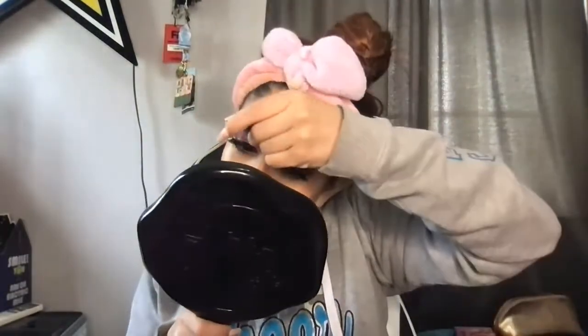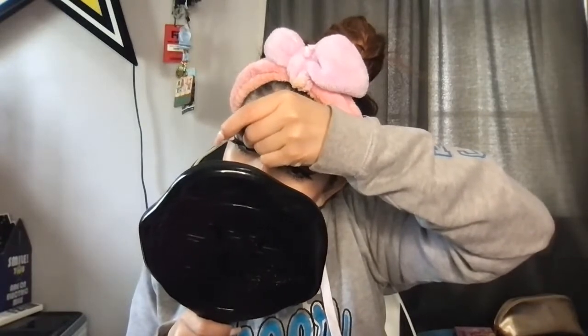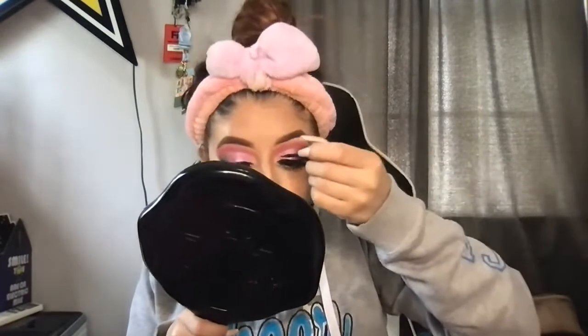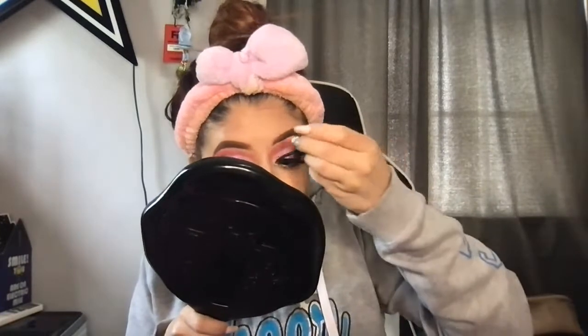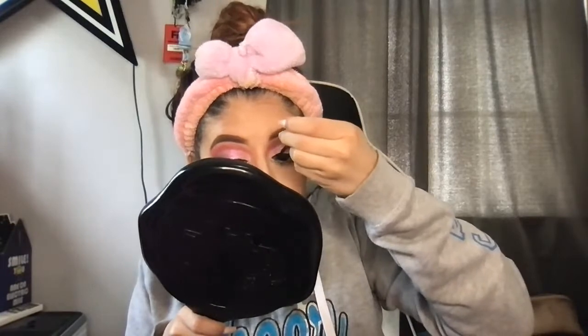One trick that I like to do to make sure that my lashes don't fall off during the day, especially the inner corners, is I'll go over the lashes with the lash glue. It's always the inner corners that lift, so I always make sure I seal the inner corners in.